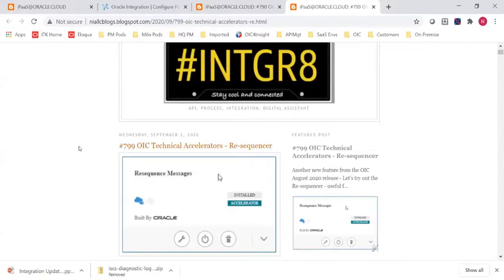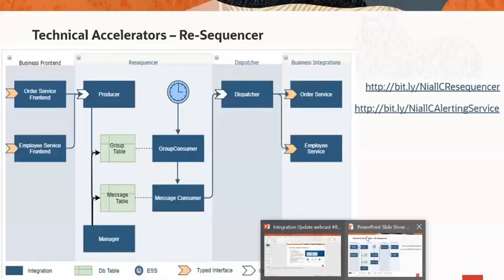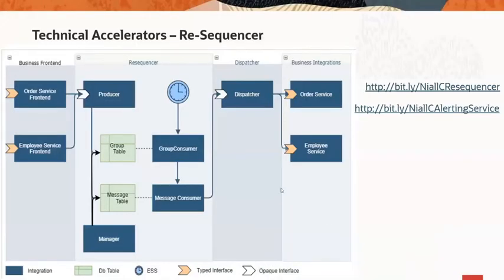So like with the recipe, you can actually go in, install it, use it and edit it. With the technical accelerators, they are read-only, so you have to clone them and then amend them to suit your actual needs. The example that I have here will go through how to do that with the resequencer in a huge amount of detail. It's probably too much detail.